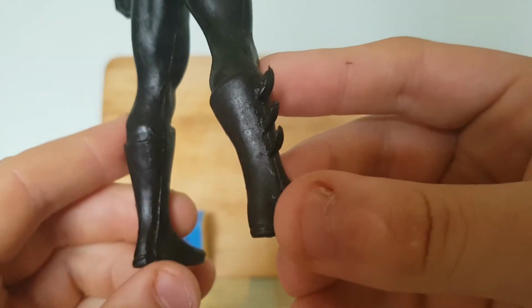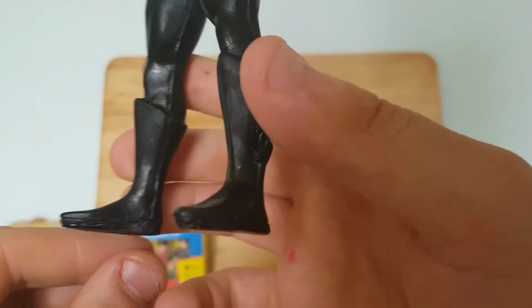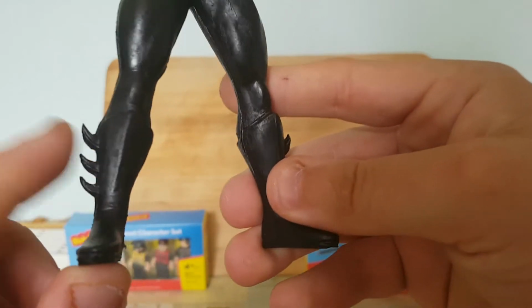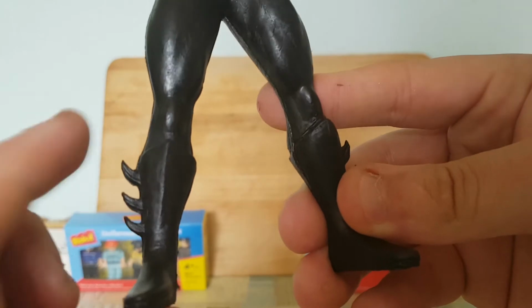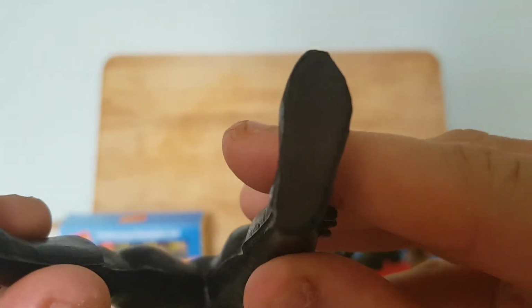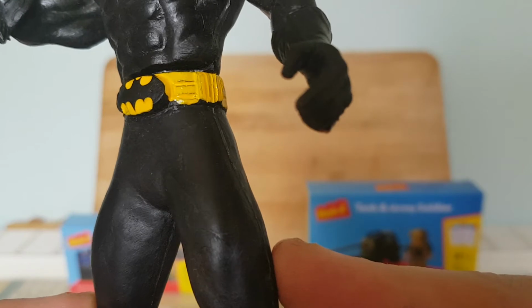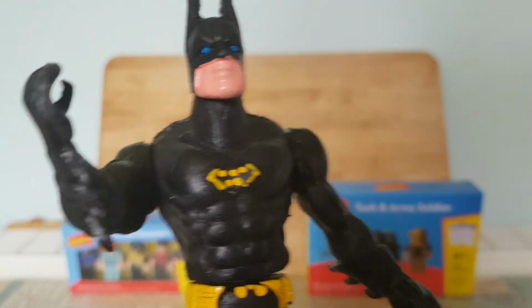And we move down to the legs. So we've got the bat boots, the Mexico bat boots. Some nice little spikes there, pretty sharp. Watch that if you've got any kids about. They'll probably take their eye out. What have we got on the bottom? No markings. It's a shame, he's got no groin. He obviously had that removed to help him fight crime.